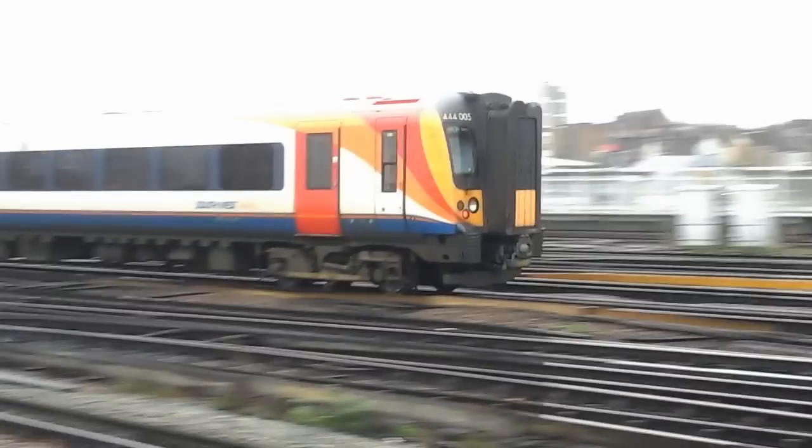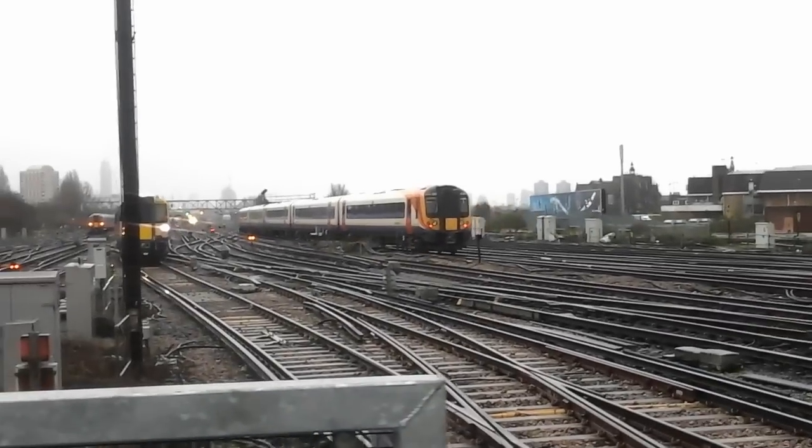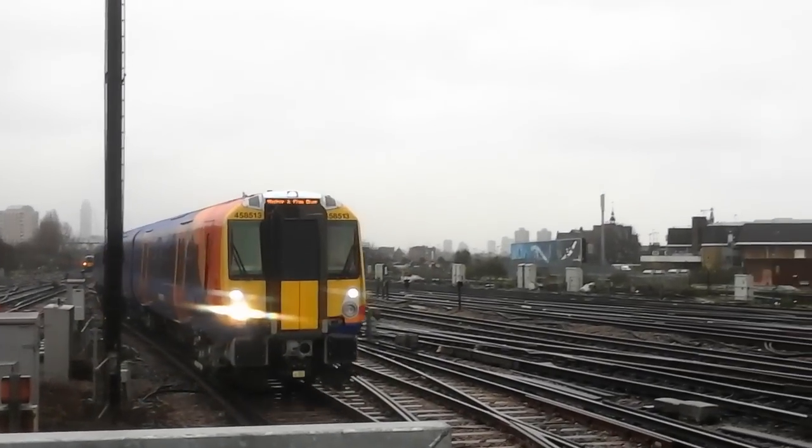This one's just a single unit bound for London Waterloo. I've got 455716 that's just pulled in as well. Right, here's our double pairing of 458s. So where are you off to? I don't know, where are you off to? Oh, Windsor. Windsor and somewhere. Eton Riverside. 458-513 at the front.